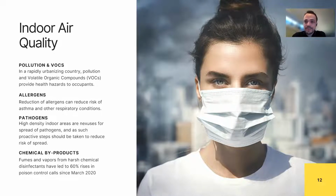Pathogens, I think we labored this point home over the past couple years, but again, it's not just COVID-19. We see what the flu does. We see even what the spreading of colds do, and we have inside of our medical facilities the dangers of antibacterial resistant pathogens like MRSA and C. diff. So we need to make sure that we're as proactive as possible inside of our high traffic facilities, including maybe notably schools, at reducing pathogen spread.